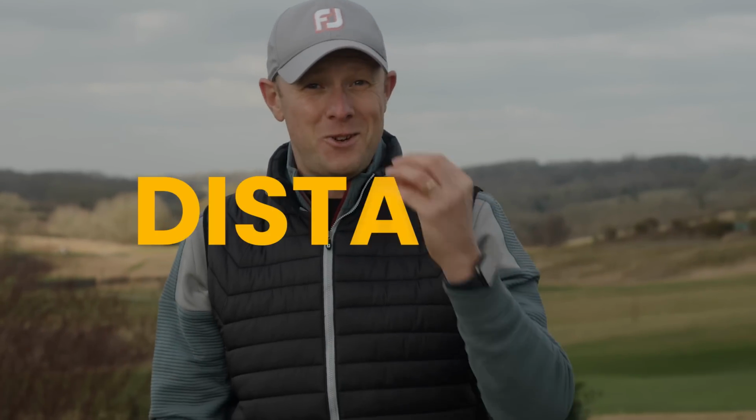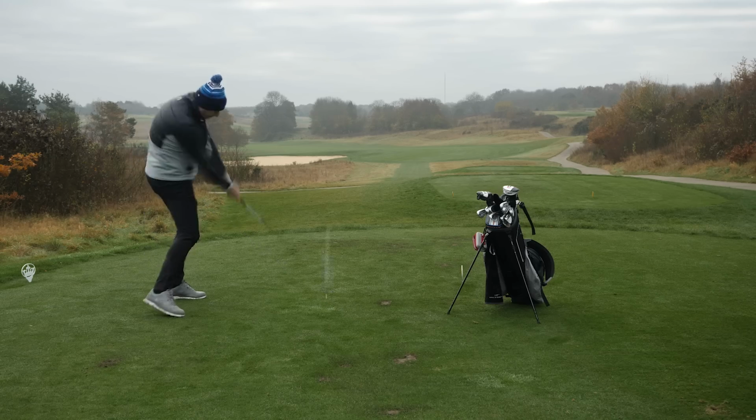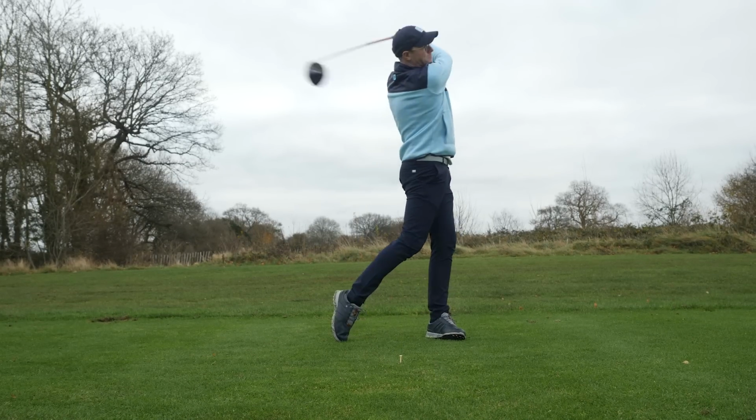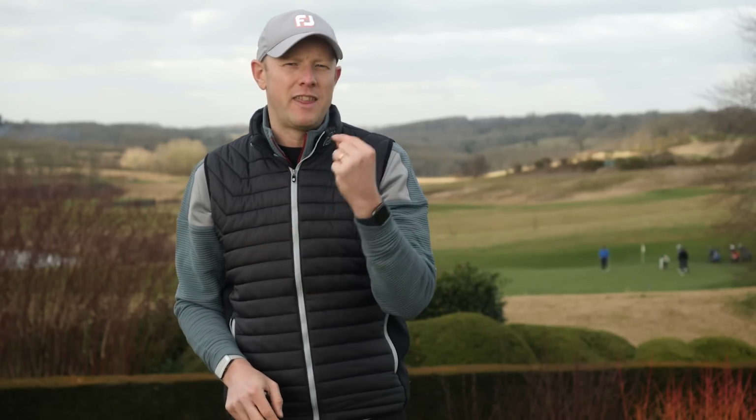Okay, so on to distance. And I think it's fair to say, before I tell you how I got on, that if you have a driver that's maybe only, I don't know, a couple of years old, and you were well fitted for that driver, any gains that you see from the 2022 drivers are likely to be fairly marginal. But if your driver is a bit older, or if you weren't particularly well fitted, then I think there are some tangible improvements that you can find in terms of your distance out on the golf course.